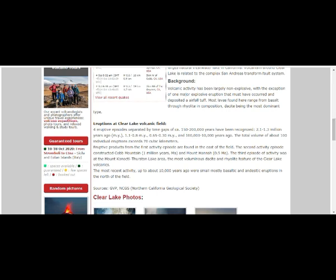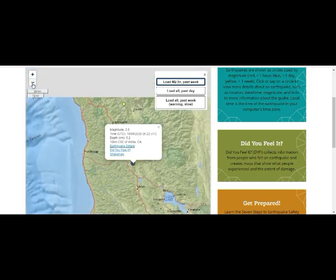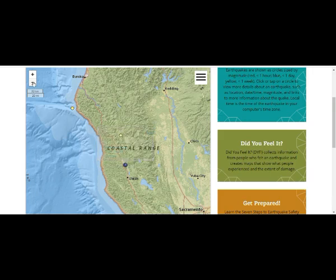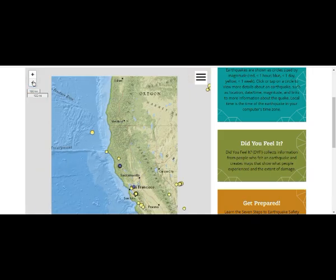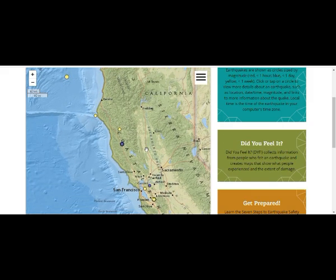Now, this is our map of the quakes. The 3.5 at 3.9 kilometers depth, and about half an hour later, we had the 2.8 at just that shallow depth as well. And falling back out, let's take this away and this away. And this is our area right here, as you can see. North of San Francisco, there we are. That's about 200 miles north of San Francisco.